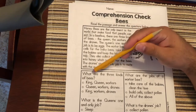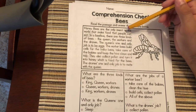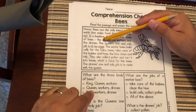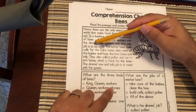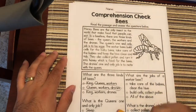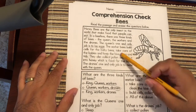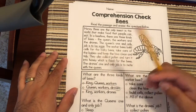What are the 3 kinds of bees? Now let's go back over here. There are 3 kinds of bees: the queen, the workers, and the drones. I'm gonna circle that. That is the answer. What is the queen's one and only job? I underlined that earlier. The queen's one and only job is to lay eggs.